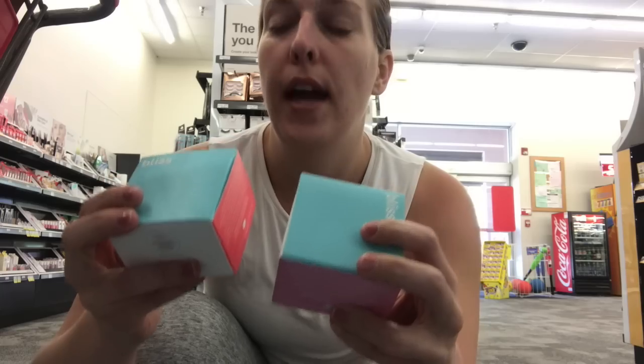I think I'm gonna try two different masks because I love face masks. So I'm gonna go ahead and pick up two. The deal I'm gonna do is I'm gonna pick up two of the face masks. So they are $15 each, so you'll pay $30 straight, and then you get a $10 extra care buck back, making them 20 for both of them, or 10 bucks each.